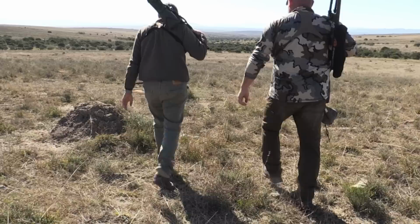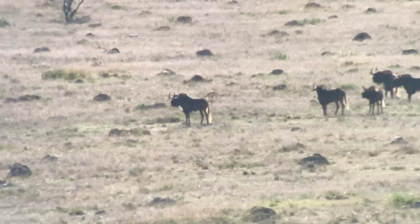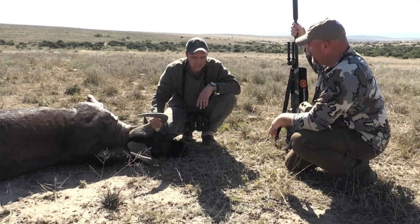Oh, Jay, those guys might need to go on a diet, which left them up on the hill. But here's your black wildebeest. Man, I tell you, a hell of a shot. A good old bull, a wonderful shot. And yeah, thank you for doing your part and helping us with the black wildebeest. Thank you.